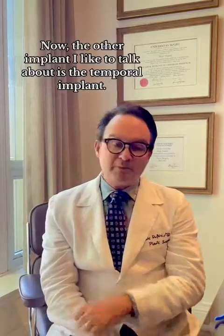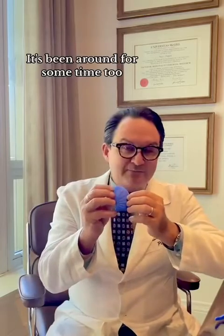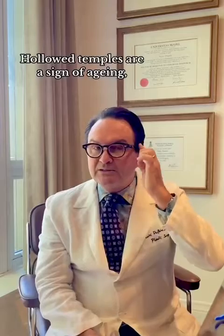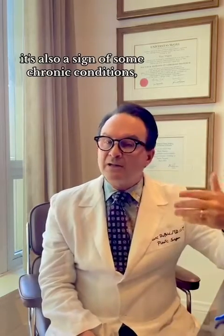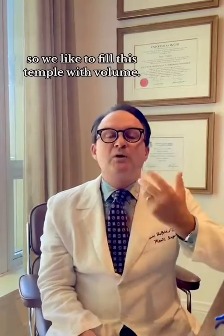Now the other implant I like to talk about is the temporal implant. It's been around for some time too, but people are not really aware of it. Hollowed temple is a sign of aging. It's also a sign of some chronic conditions, chronic illnesses. So we like to fill this temple with volume.